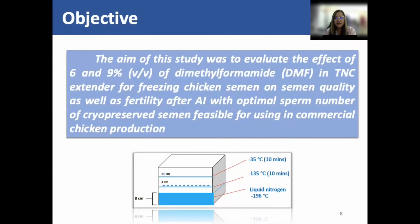The aim of this study was to evaluate the effect of 6 and 9% dimethylformamide in TNC extender for freezing chicken semen, as well as fertilizing ability after AI, with the optimal sperm number of the cryopreserved semen feasible for use in commercial chicken production.